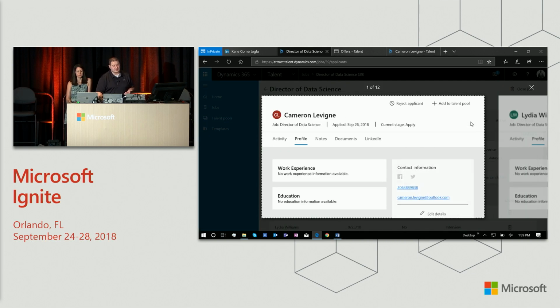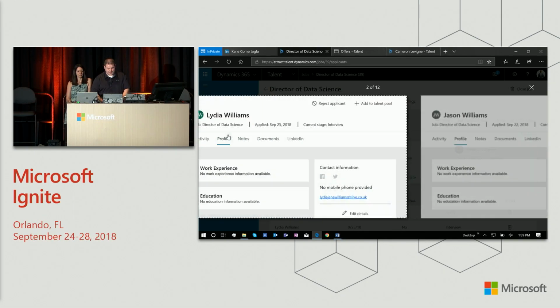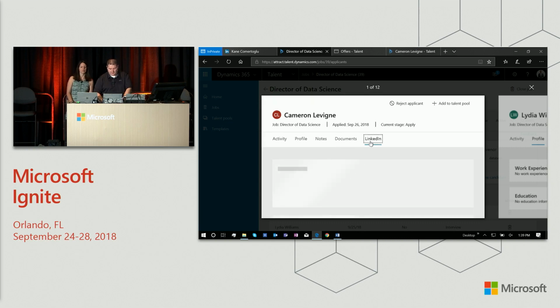So with the new carousel view, I can quickly come in and start paging through all of my candidates and quickly reviewing their profiles. And here's Cameron. We saw Michelle go through that application. So Cameron, sure enough, is in the system. Here's his application. We can see his LinkedIn profile again.